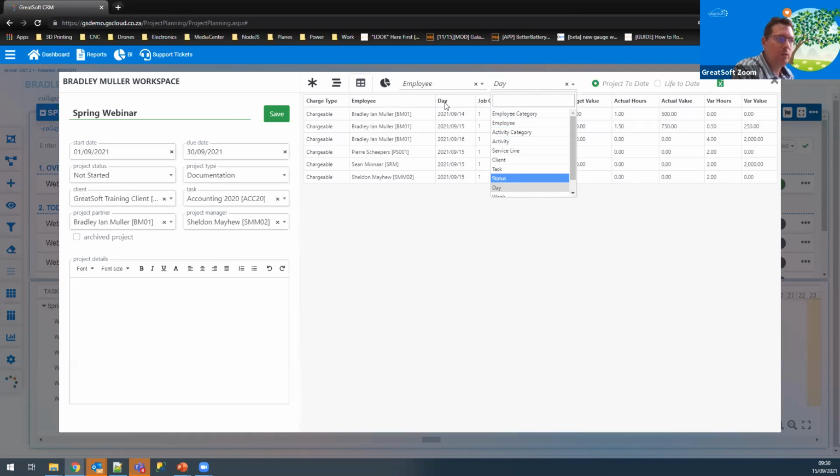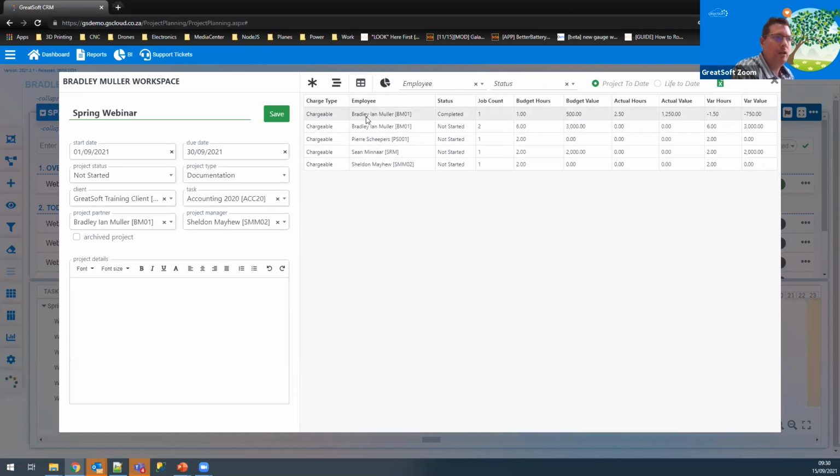The other one that I also quite like is by employee by status. I can see here Bradley's got 1 job completed. He was supposed to spend 1 hour, he did 2.5, and then he's still got 2 pending jobs here that haven't been started. We also brought in project to date and live to date.